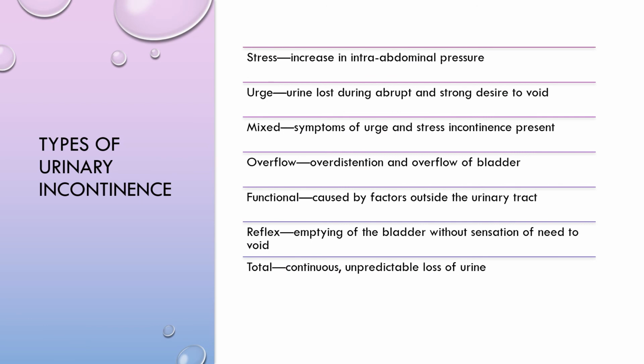So, types of urinary incontinence, we've talked a little bit about some of these. Stress is increased leakage of urine due to increased intra-abdominal pressure. So you sneeze, you laugh, you cough, you urinate just a little bit. It's because of that increased intra-abdominal pressure. Urge incontinence is having urgency with bladder spasm. It does not have anything to do with how much urine is in the bladder. The bladder can be empty, and those spasms can cause some incontinence. Mixed is a little bit of both.